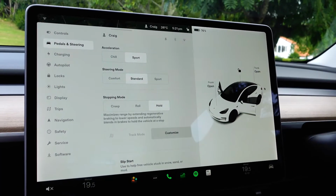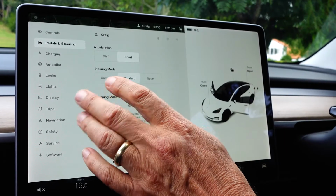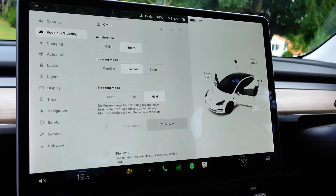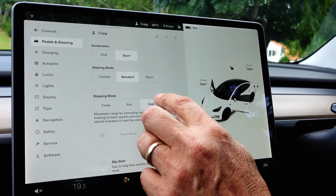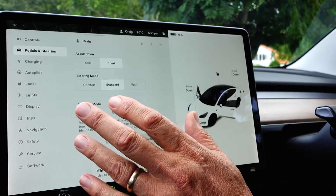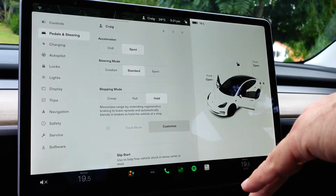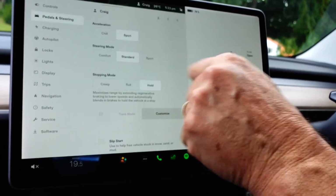This car has a sport mode, so you can actually stiffen up your steering. You can have controlled or standard or sport mode, so it takes less to turn around the corners. You can also alter, when you're stopping the car, whether it creeps, rolls or stops, because this has regenerative braking. You do not have to use your brakes. That's the thing we like the most about the car: you can come up to the corner and never touch your brake pedal, and you're regeneratively putting power back into your battery at the same time. It just slows down and stops, or you can have it so it creeps, whatever you want to set it to.